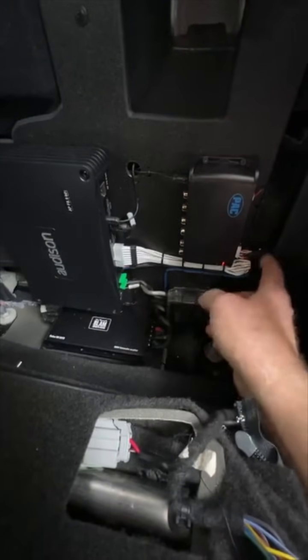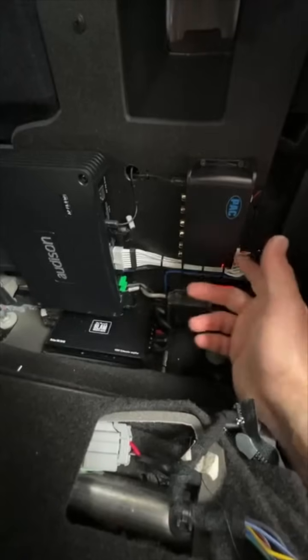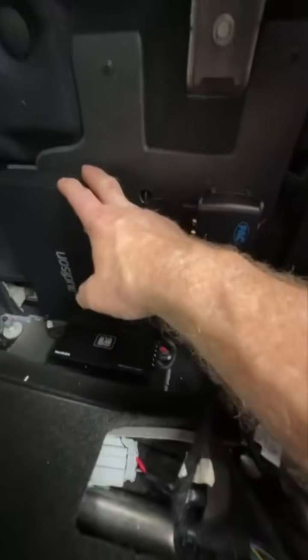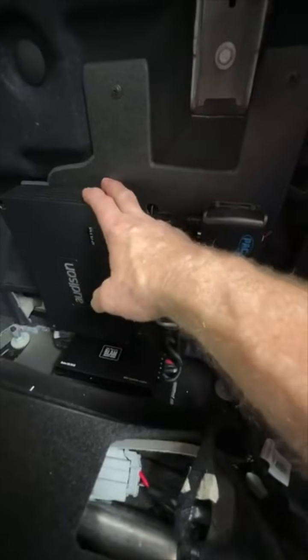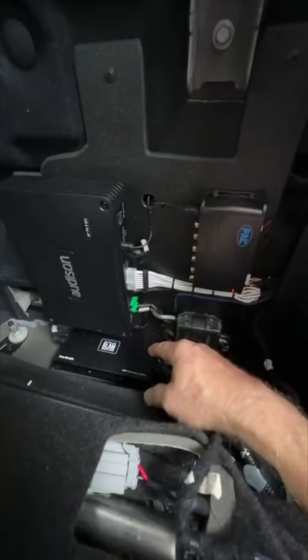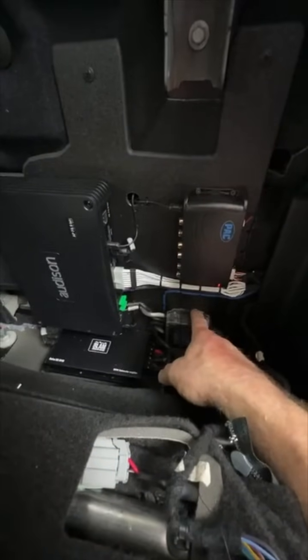They use all white speaker wires. On the ends there is some little shrink wrap. Otherwise, you'd have to go 1, 2, 3. Anyways, this is an 8-channel amplifier. So this is powering the front 3-way set and the rears. This will be powering the subwoofer, T-Spec distribution block.